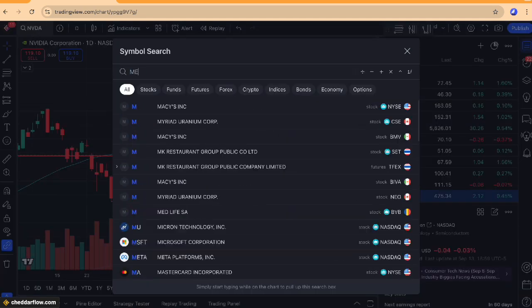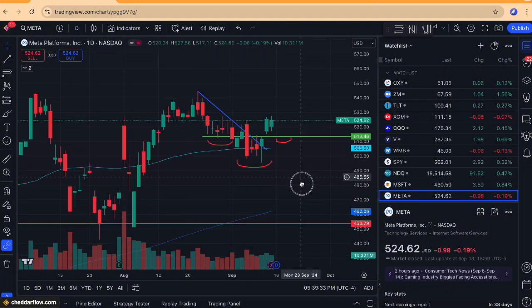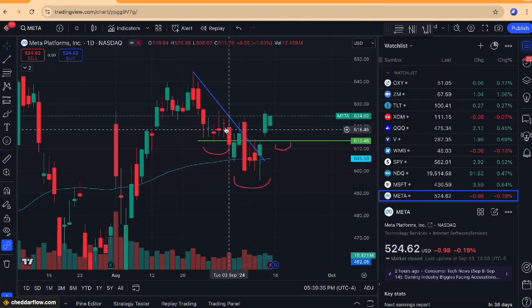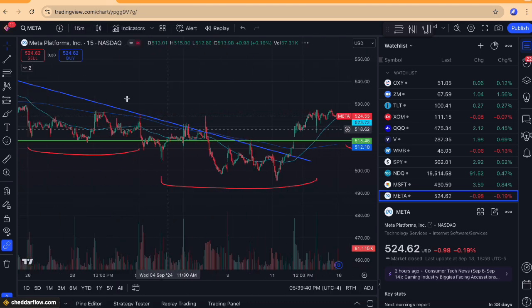Now, final thing I want to mention is Meta. I really like this just based on the technicals. The reason why is because, well, one, we had a downtrend break over here. It doesn't look nice on the daily. I'll show you on the 15-minute. Looks a bit better there, but we had a downtrend break.